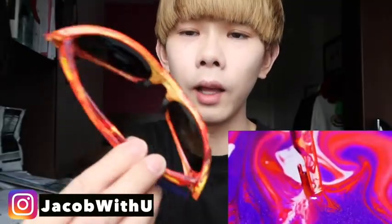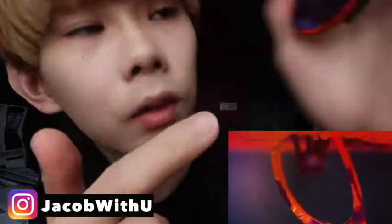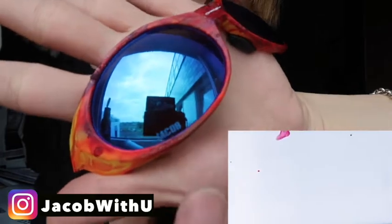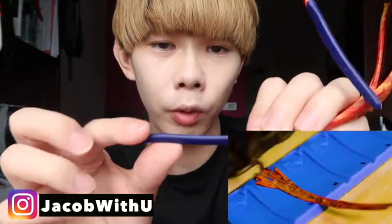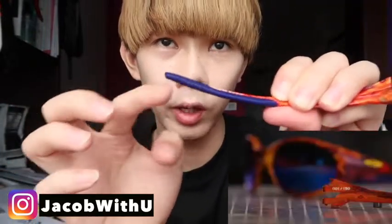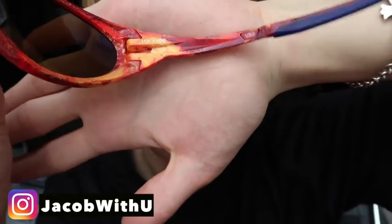They customized my name on the lenses, like here. My name, Jacob. And they only took a minute to make my name on it. I think it's really cool. And here, this part is like rubber. I don't know if it's rubber, but it's soft, so you can move it, and it's really comfortable when you put it on your ear. Check here the identical number. Mine is the 101st pair.